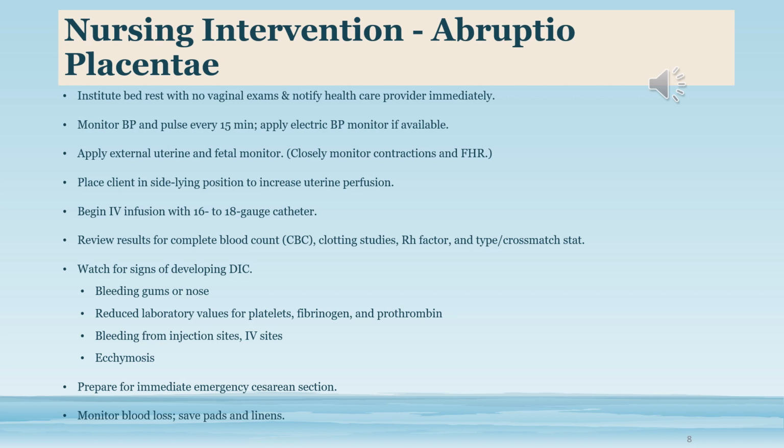You may have reduced platelet levels, fibrinogen, and prothrombin. Like I said, bleeding from injection sites and IV sites. You might start seeing some ecchymosis or bruising in places. So we're going to prepare for a stat C-section, and we're going to monitor blood loss. That's going to be a huge issue for mom postpartum once she delivers, is the amount of blood loss she's had.